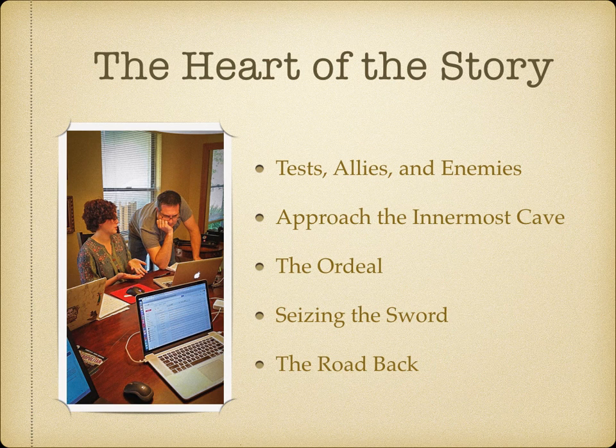Then you get to the heart of the story. So you've pitched, somebody's interested. Now you get to, well, maybe somebody's interested. You're going to get rejections, okay? As a writer, that's just a part of life. No matter what you do, you're going to get some no's. You're going to get more no's than yeses. That's just the way the cookie crumbles.